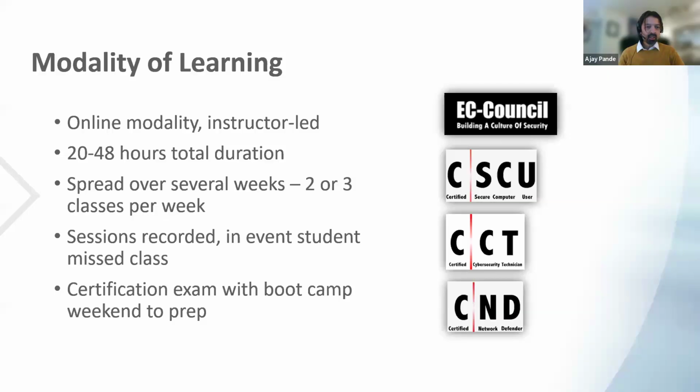So if we go to the next slide, what's our delivery model or modality of learning? Typically for all of our micro-credentials at Kean College, we deliver them online. They are instructor-led, so they're in an asynchronous format, meaning that an instructor leads the course, it's delivered online.